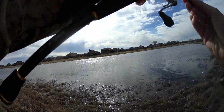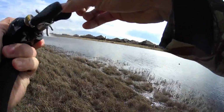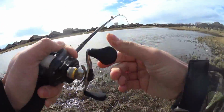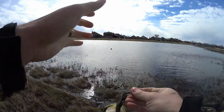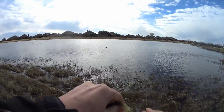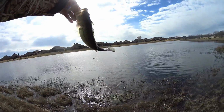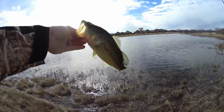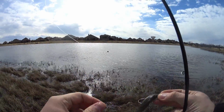Oh, got a good one. No, not a good one. He just wrapped up. They're getting better. He smoked that. He hit that pretty hard. I'm bringing it past the craw. I guess there's some more branches probably down under there we can't see, so he hit that and tried to take it right back up under him.